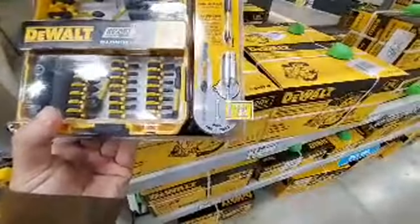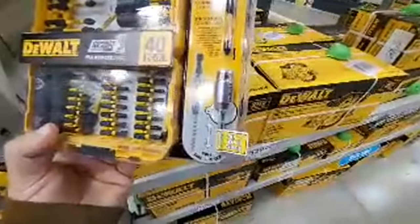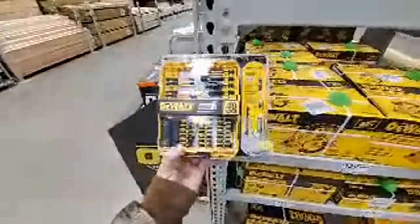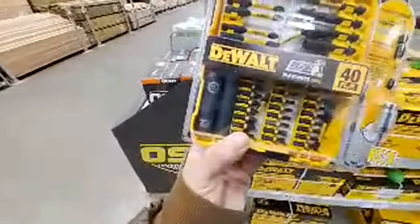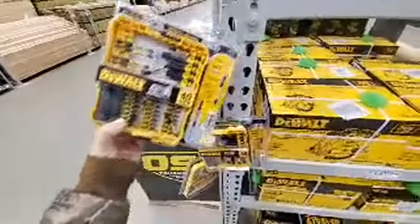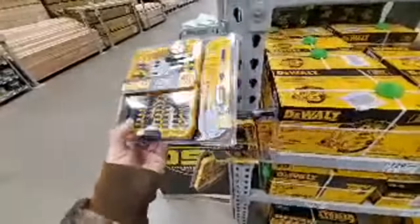And you get this fancy little bit adapter. But this isn't bad for $25, but I don't know. You do get two sockets, but you know, that Cobalt set last Christmas was crazy, right? You got like 6 sockets came with it.